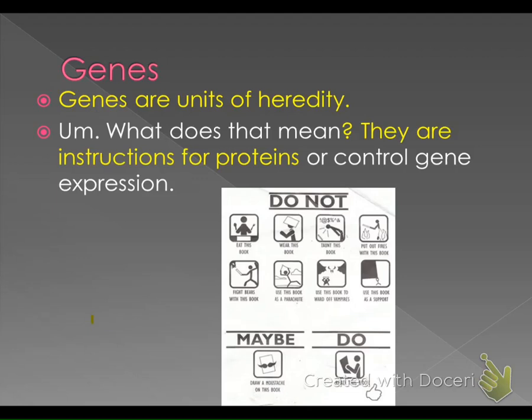Genes. Technically, what are genes? They're units of heredity. What a gene actually is, is an instruction for a protein. That's what it does. One gene tells your body to do one thing. It is an instruction, like a direction in a recipe manual. That's what a gene is doing. It's telling you how to do something. It's one instruction. It makes a protein specifically, because that's what your body's controlled by.